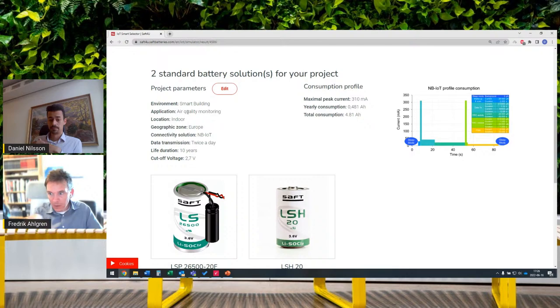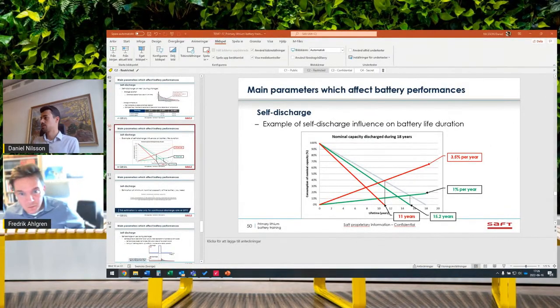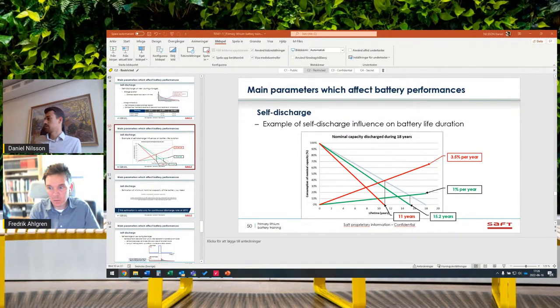I actually got the question, where do I order these batteries? It's one person asking, but I think it should be fairly available in the normal shops, like Alpha, DigiKey or TME, or whatever they are called. Let's see if I can check. I'm not lying here. Yeah, it should be. DigiKey, TME, Alpha should have it for sure.